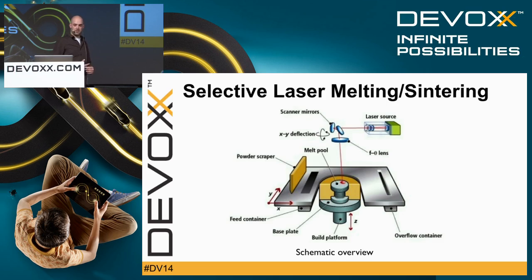This is a schematic. It's commonly used to describe how selective laser melting and selective laser sintering is done. Everything starts in the build platform. That's the space in your 3D printer where the part is being built. On the other side, you also have a feed container containing your material in powder form. And you have a scraper. The scraper can move from left to right and from right to left. The scraper can deposit a very thin layer of your powder material on top of the base platform. And by thin, I mean sizes of 30 to 50 micrometers.